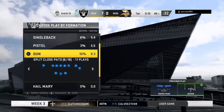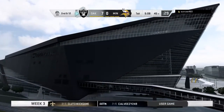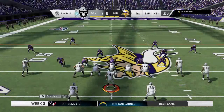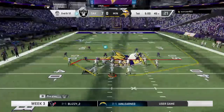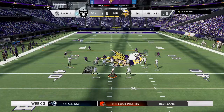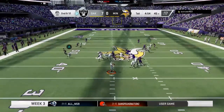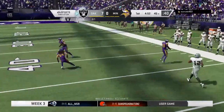Brings up 2nd and 12 at the 45-yard line. First play of the drive goes the wrong way. Here's 2nd and 12. Check. Raider 2. Working from the gun, it's Carr. And that's going to be incomplete.